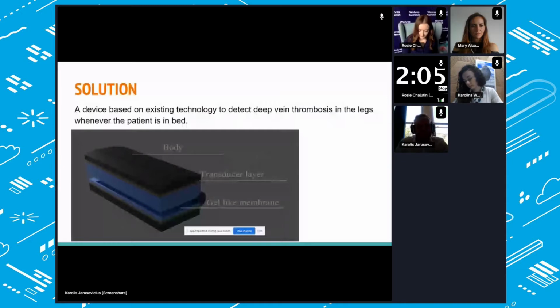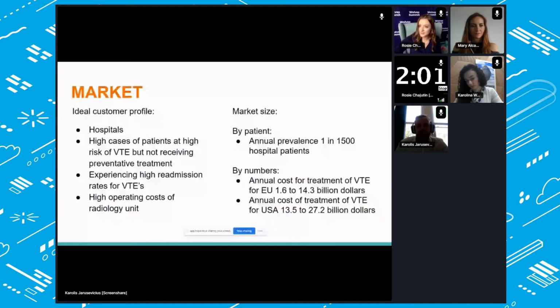As far as the market goes, the ideal market for this kind of product would be hospitals that are experiencing high cases of these sorts of patients who are at high risk of developing deep vein thrombosis and have high costs of the operating radiology unit. The annual prevalence of the disease is 1 in every 1,500 hospital patients, and as you can see from the numbers, they are quite high in the spending category as well.